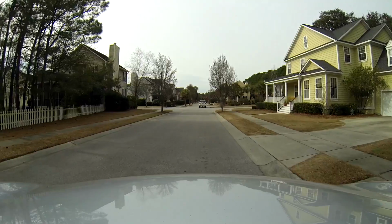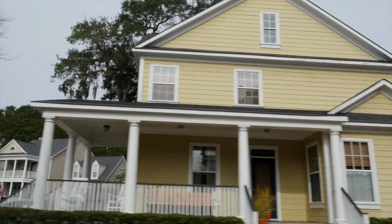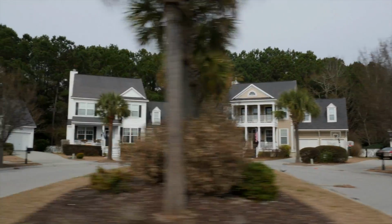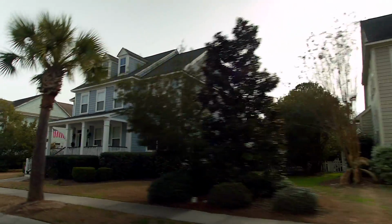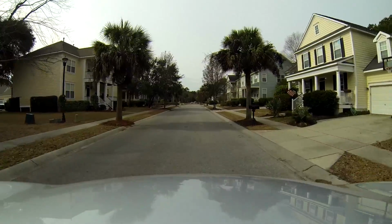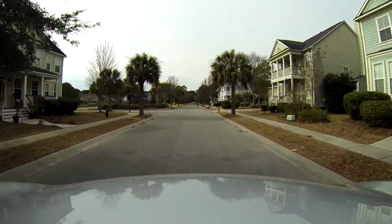Madison is a neighborhood of single families and townhomes. This is probably the least expensive setup as far as being in Hamlin. These homes were built late 90s into early 2000s. Most of what we're driving through right now was built by John Whelan, and John Whelan was kind of the lead developer on Hamlin Plantation. And these homes back here in this section called Madison inside of Hamlin Plantation range anywhere from 1,400 square feet to a little over 3,000 square feet.